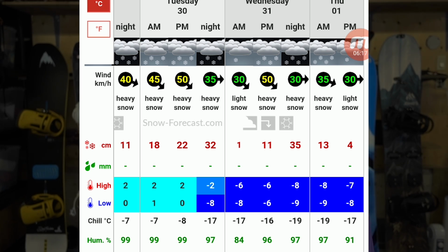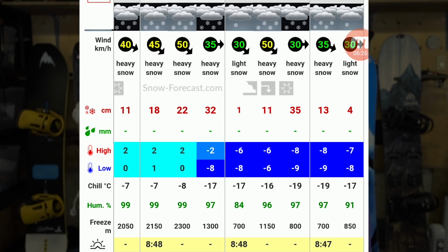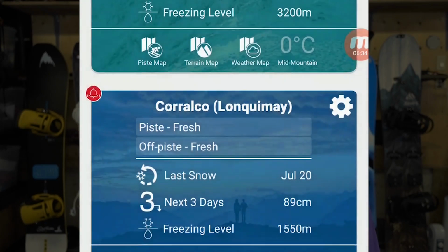On the 31st, 1 centimeter in the morning, 11 centimeters in the PM, and 35 at night. And the temperatures are looking to stay pretty cold, getting into the -6, -7, -8. So this has been a really cool app for me for planning the trip to Chile.